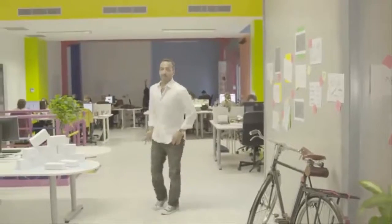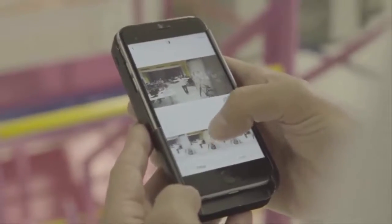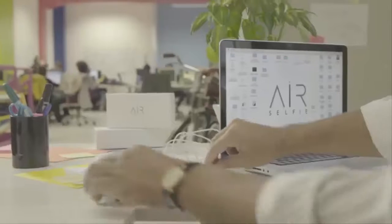And once you shoot a great picture, don't keep it to yourself. It's so easy to share it right from your phone. As easy as grabbing the Air Selfie safely while it's still hovering in the air.